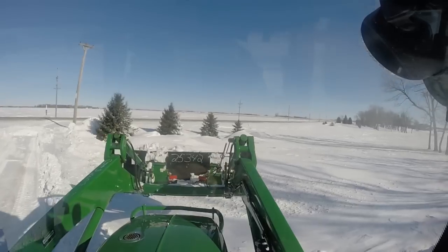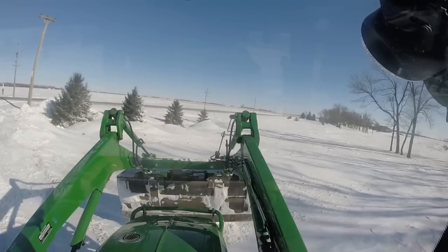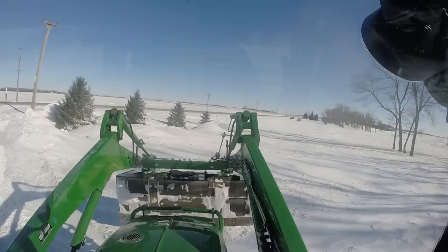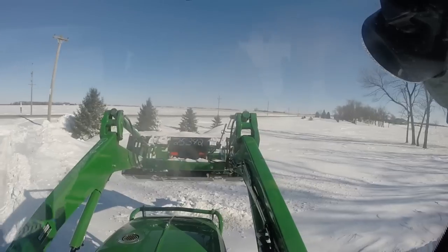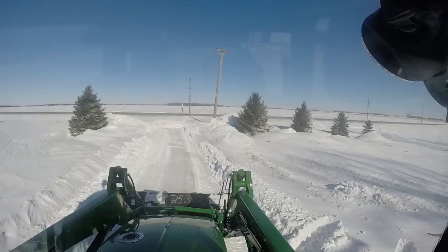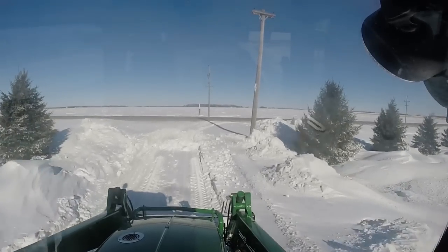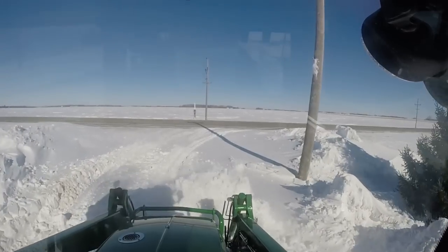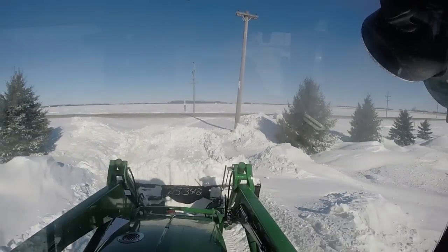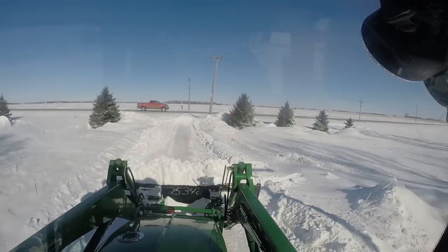Let's see how much snow. To give you the amount of snow we have on the ground, if you go back and look at some of my mowing videos, you will know the driveway is a good 1.5 foot, 24 inches off of the ground level right here. So that tells you something about how much snow we have on the ground, which is pretty unusual for us. You can see the base of those two spruce trees. That'll give you an idea of how much snow we have.